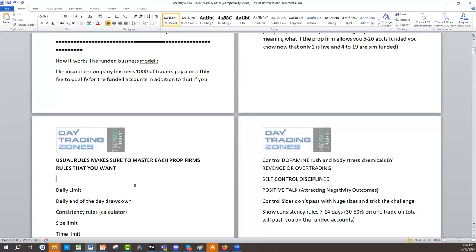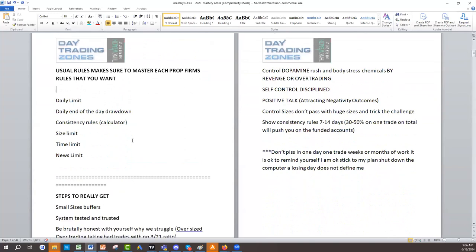Otherwise, you go and you put your own money at risk, but it's not capital efficient. So their house, their business, their rule, we need to suck it up and learn and be good at them. And it might take you probably a couple of blown funded evaluation accounts before you are comfortable with their rules and everything. That is a very high probability.